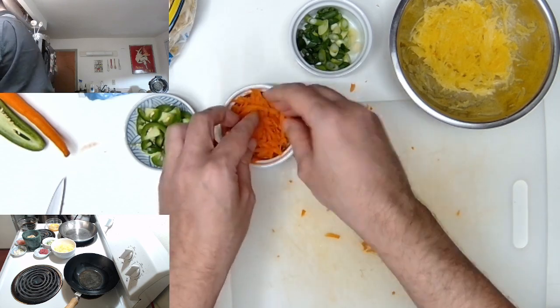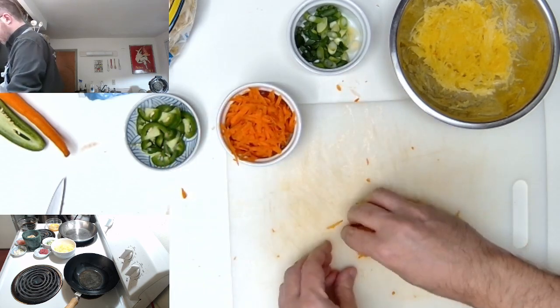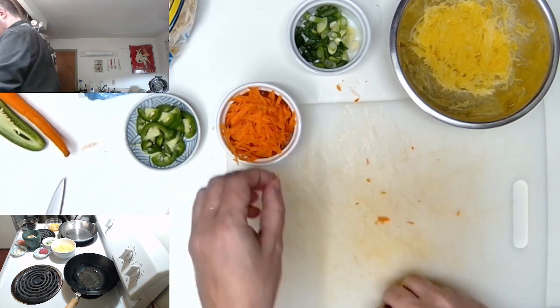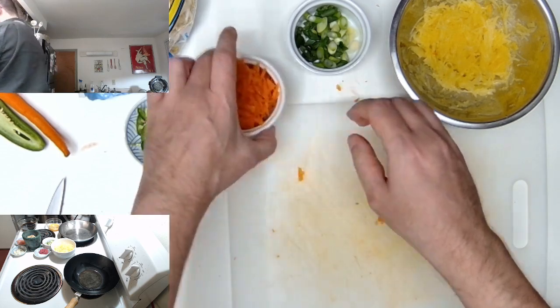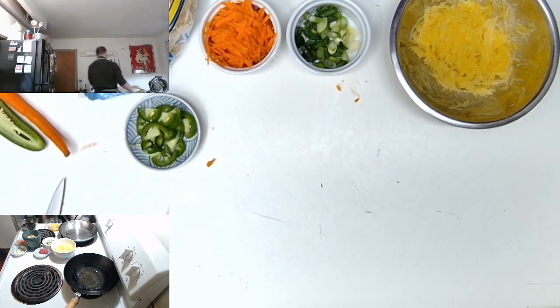We're going to need a dipping sauce, which is going to be really easy. We're going to get orange smears everywhere. Okay.